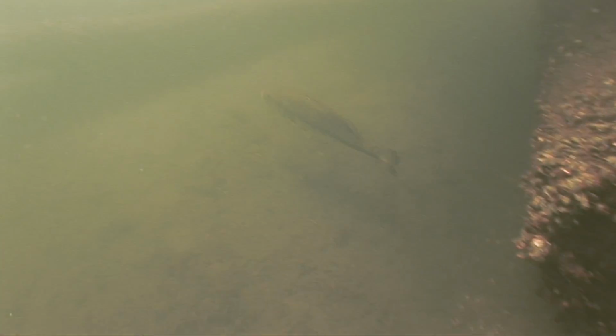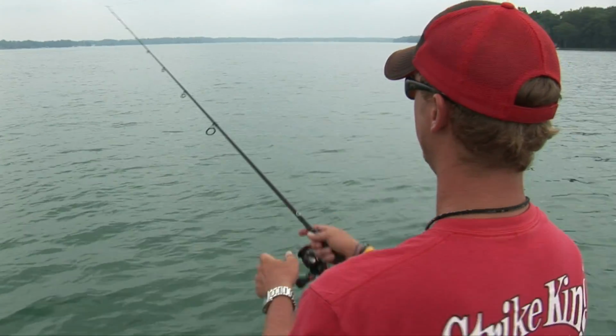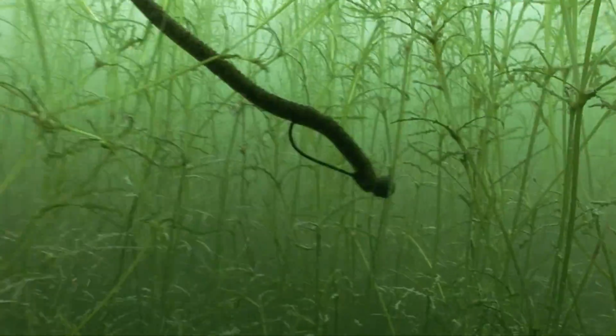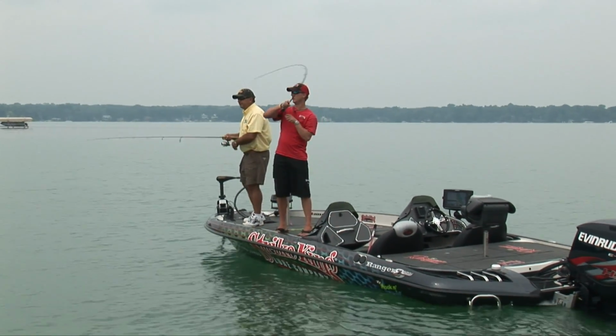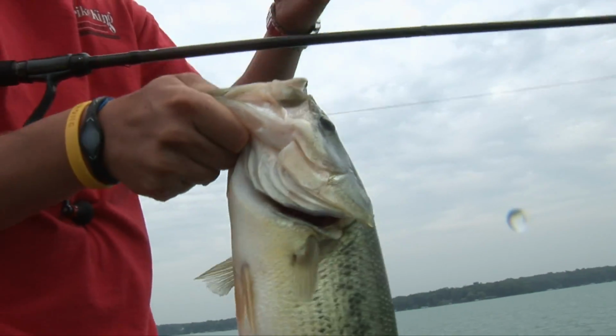Often these fish tend to be larger, occupying key cover. And when it comes to having the ability to consistently locate and catch these somewhat reclusive bass, well, I guess you could simply say it's all in the family. There's just something about that name VanDam that brings out those big fish like that.